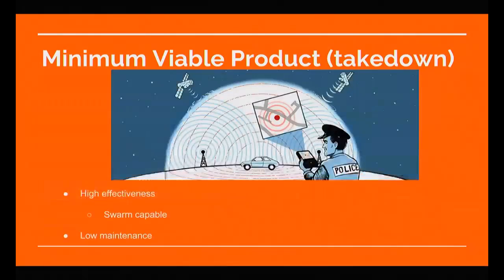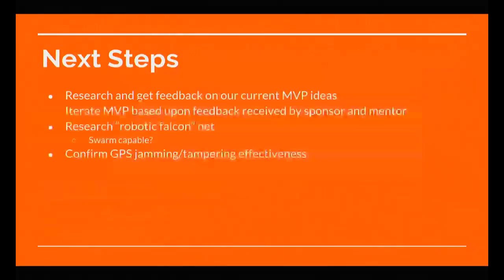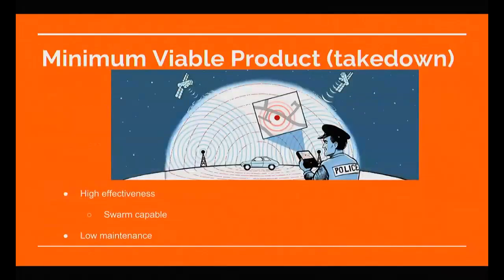And we are looking into whether GPS tampering could work. A lot of people have said that they think it would be allowed, in which case it would be highly effective. We need to confirm with more people. And it's also effective because if there's a swarm of 50 drones, it would take it out rather than having 50 separate things taking out through kinetic and physical items.